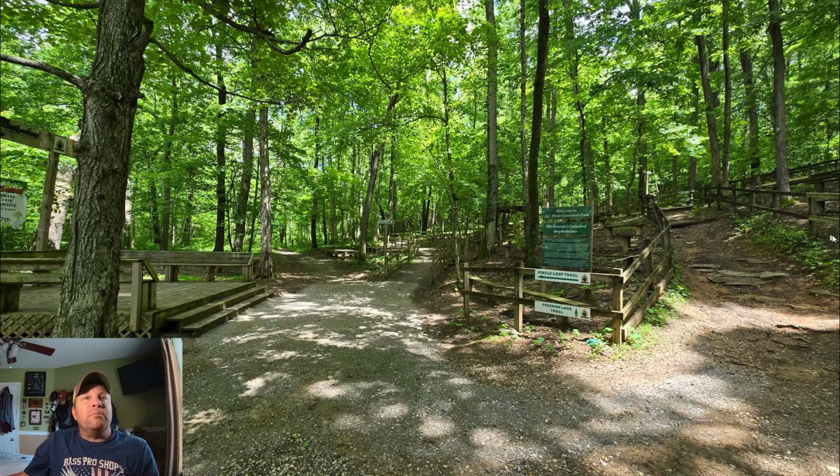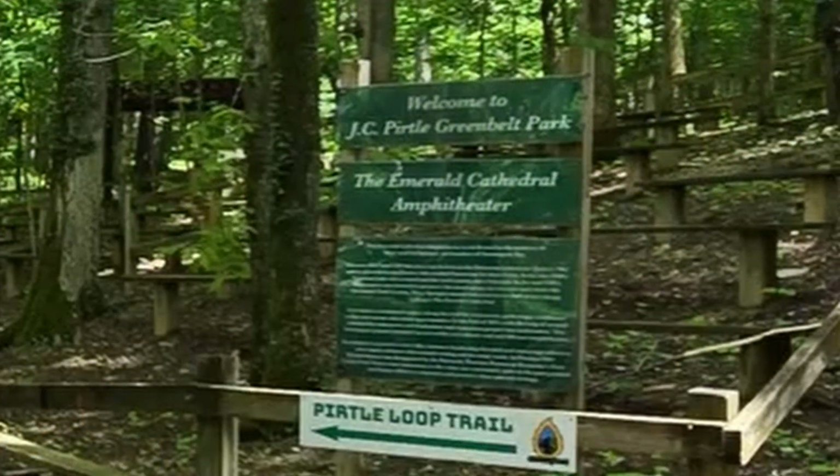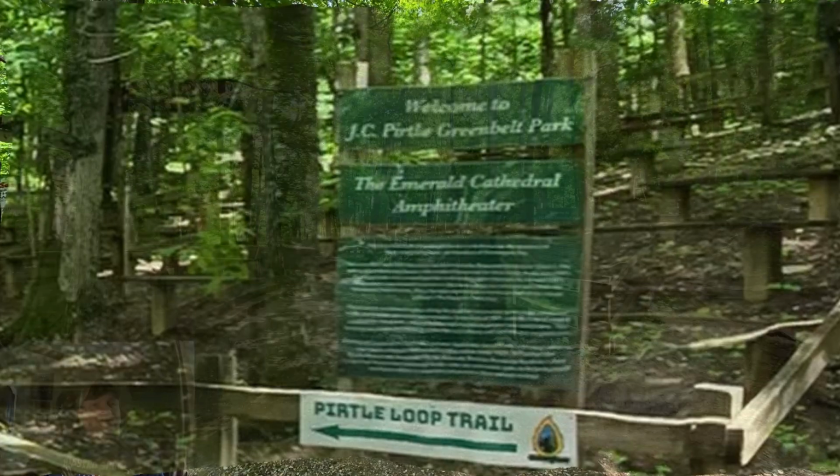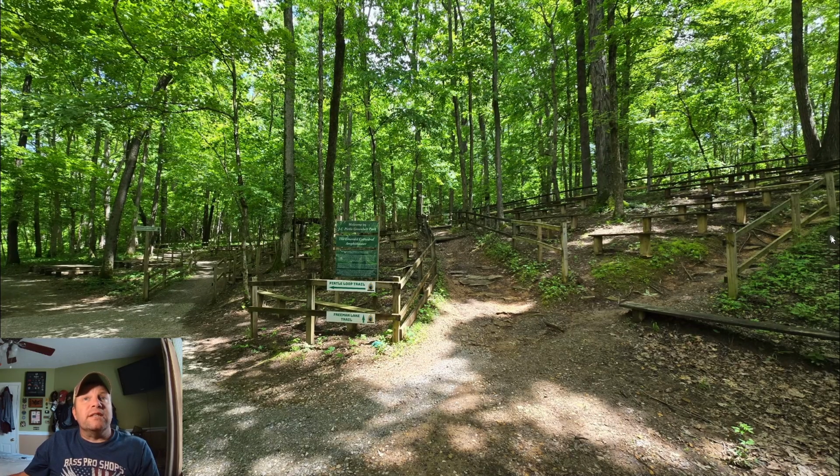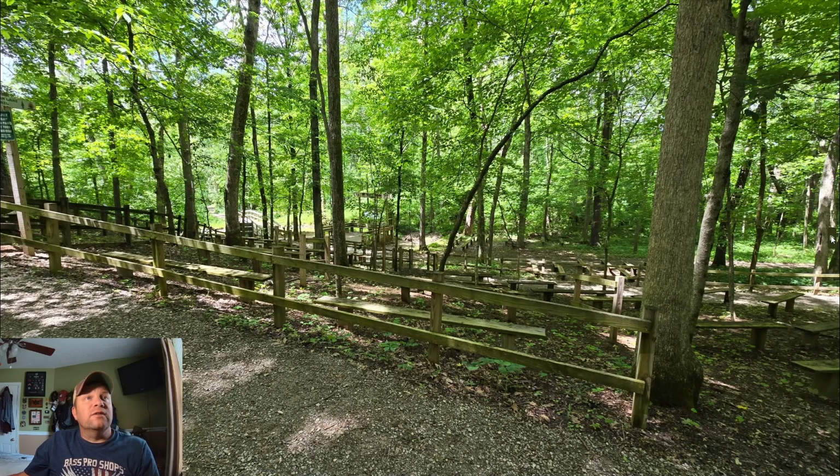I also ran up on this amphitheater. So I don't know what kind of shows or productions or whatever they might have, but this would be an excellent place to take in a show. There's plenty of seating, and look there, you just can't beat the atmosphere.